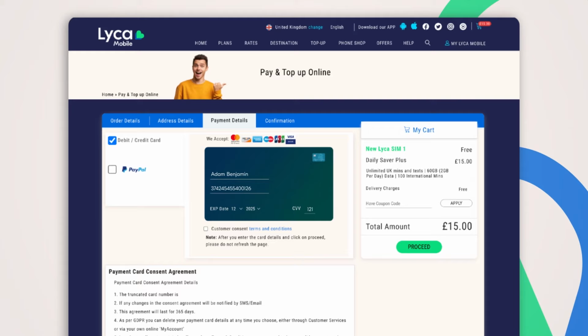Enter your credit or debit details or opt for PayPal, and apply the coupon code, if any, to process the payment. Click on Proceed to confirm and place your order.